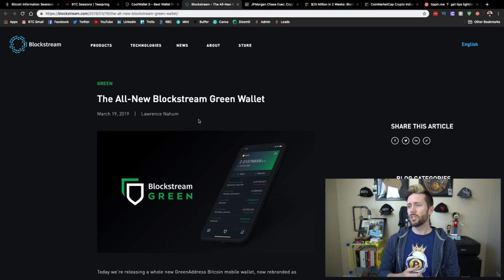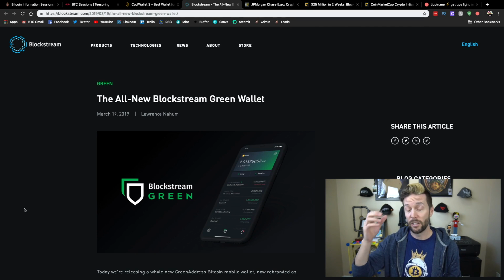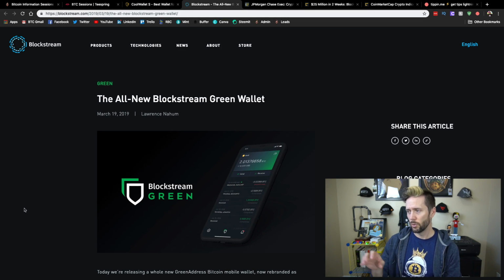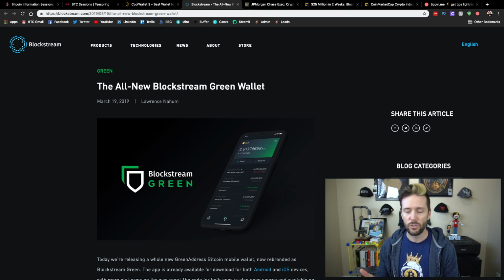So first up, I wanted to touch on the Blockstream Green wallet. They just dropped this recently. This is an article from yesterday. They essentially updated what used to be Green Wallet or Green Bits, depending on which platform you were on, iOS or Android. They've created this wallet and they're going to be phasing out the other two in favor of this Blockstream Green wallet. Now, what does this wallet have in particular? It's meant to be easy for basic users, but it's also meant to have a lot under the hood as far as features for power users.